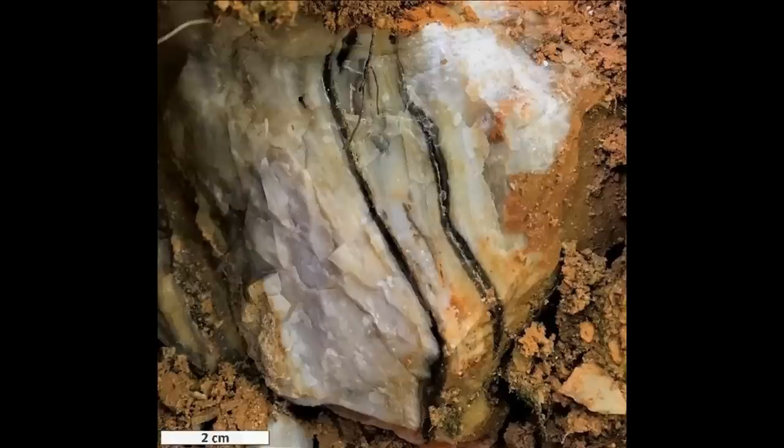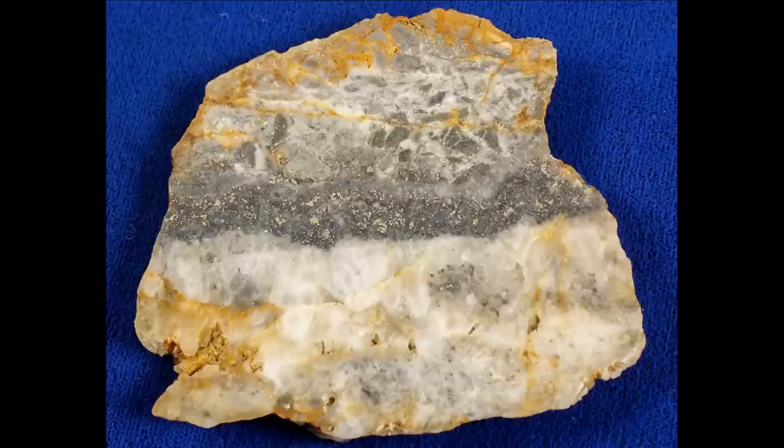Our next specimen is from Japan and shows, again, white quartz with banding of dark silver-bearing, silver-rich minerals that are rich in silver and gold. The next specimen I want to show you is a piece from Mexico, and it is, like I say, super rich in both gold and silver. There's some visible gold here as well as silver mineralization, and it belongs to this same class of ore deposit, what they call epithermal ore deposits.